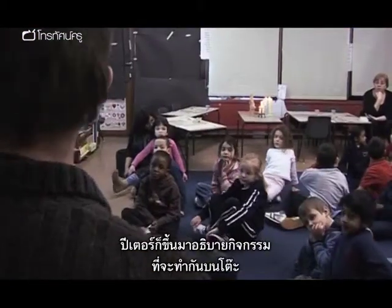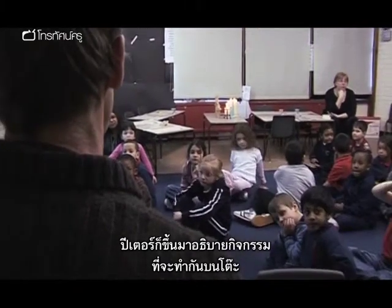So once we'd got across that idea of light having an effect on what you can see, then Peter modelled the activities that they were going to be doing at the tables.